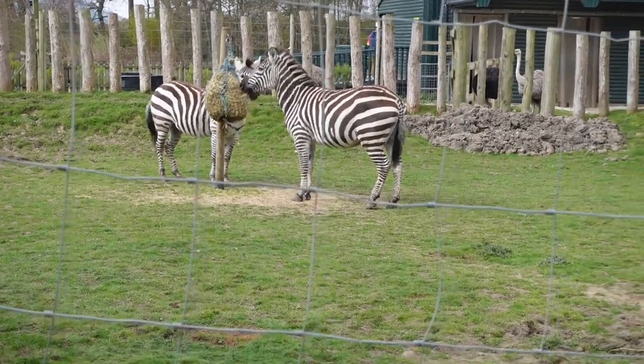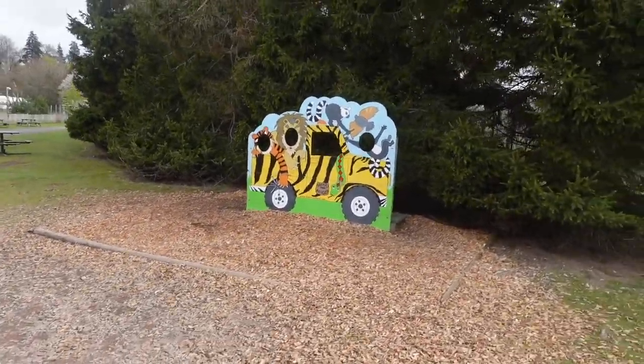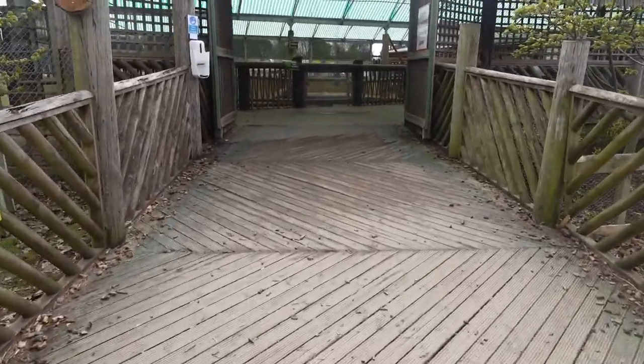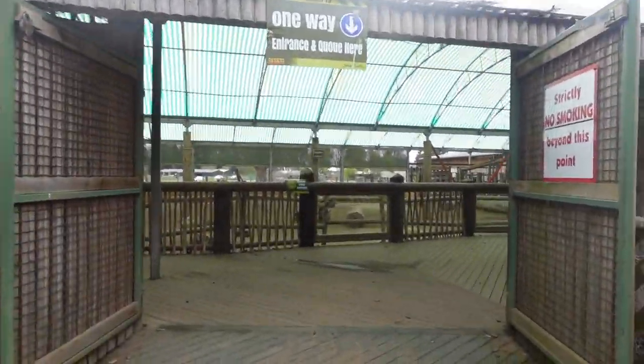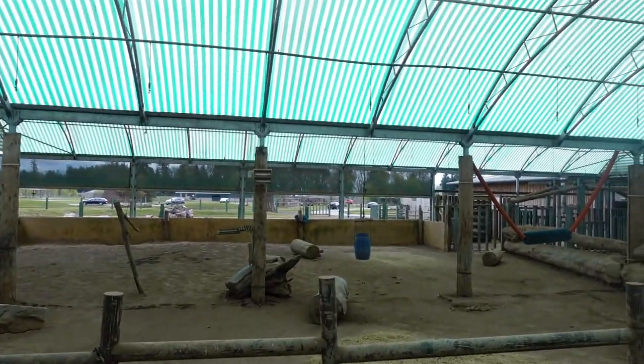Making me hungry, watching them. Get a little photo up. Leading us to the rhinos, I think it is. That's way over there.